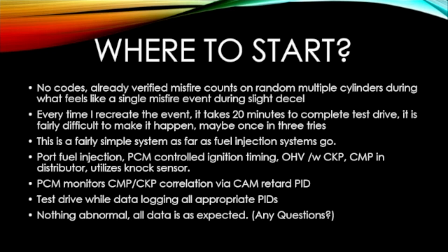So we test drove it while data logging all appropriate PIDs. No problems. Nothing found. Everything looks absolutely normal.